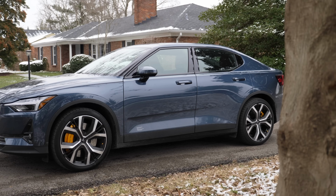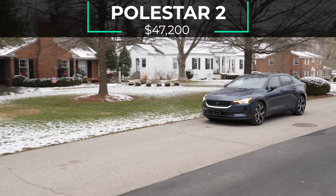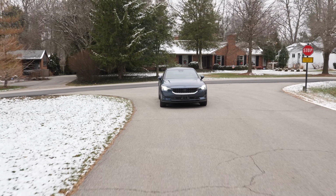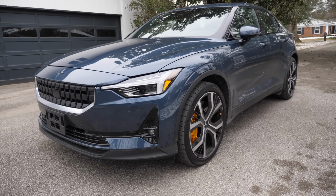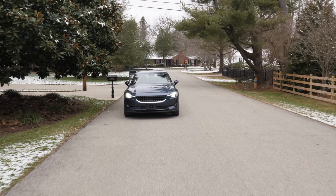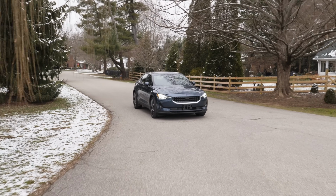Next is the Polestar 2, which is a 4-door hatchback with the proportions of a sedan but the ride height of a crossover, and it starts at $47,200 and can be just under $40,000 with the full tax credit. It gets a respectable 270 miles of estimated range on the standard front-wheel drive model. Now, even though it has 231 horsepower, the Polestar 2 has one of the slowest accelerations on this list with an unimpressive 0 to 60 speed of 7 seconds, but you can upgrade to the all-wheel drive dual-motor model for just $4,000 more, which will actually make it the quickest accelerating vehicle on this list with a 0 to 60 speed of 4.5 seconds, but that will also bring the range down to about 249 miles.